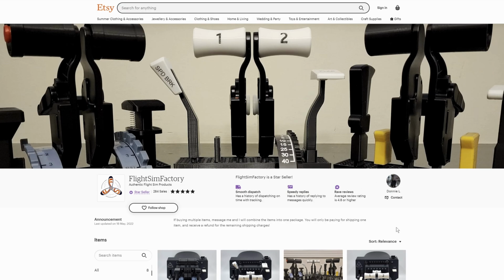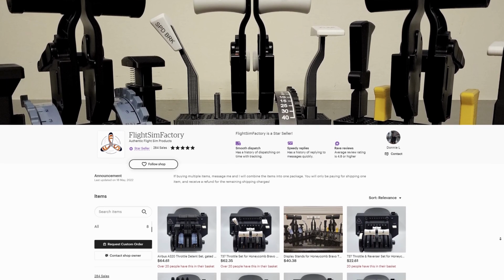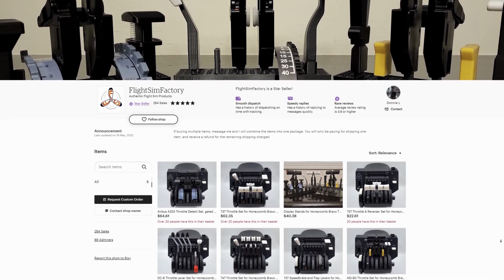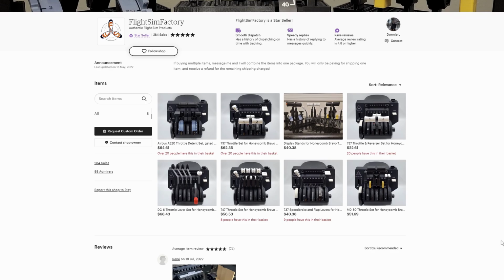And it looks like they're focusing on different handle sets for the Bravo throttle quadrant. Let's investigate a little bit further. In addition to the Airbus, I see they've got a number of variants on the 737. There's the throttle and reverser set, which I assume will just be the handles.